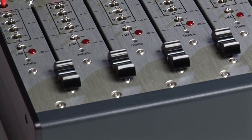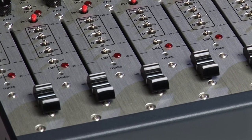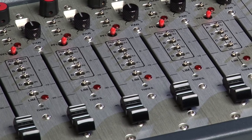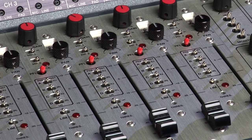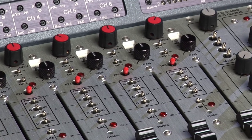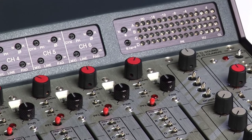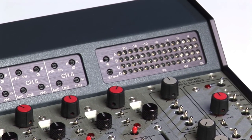It has a full communications section on it so that you can send a communication signal to your boom operator and your boom operator can communicate back to you. You can send separate feeds to the director and to other people on the set who need to be able to hear the production dialogue. A mixer like this gives you all the flexibility that you need to operate on a film or a television set.